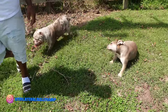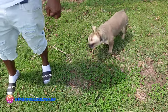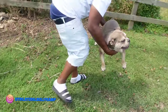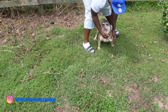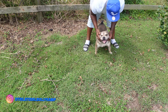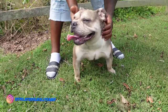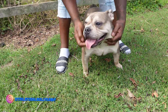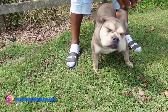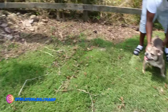Yes, sir. Got this nice cream cocoa female right here. Looking beautiful, looking real good. Look at that. Looking great. Great structure, great muzzle, beautiful coat, stacked pedigree.